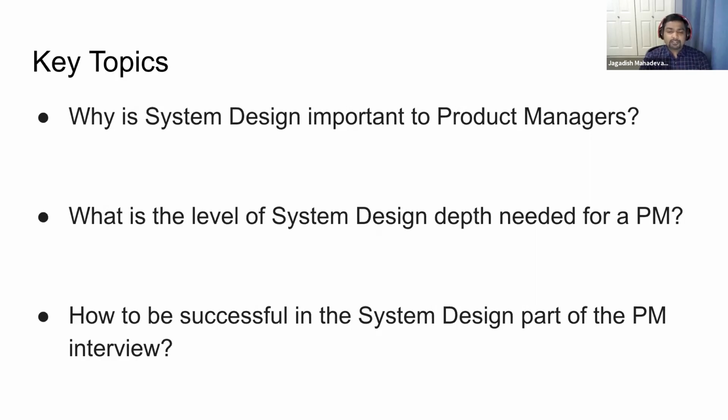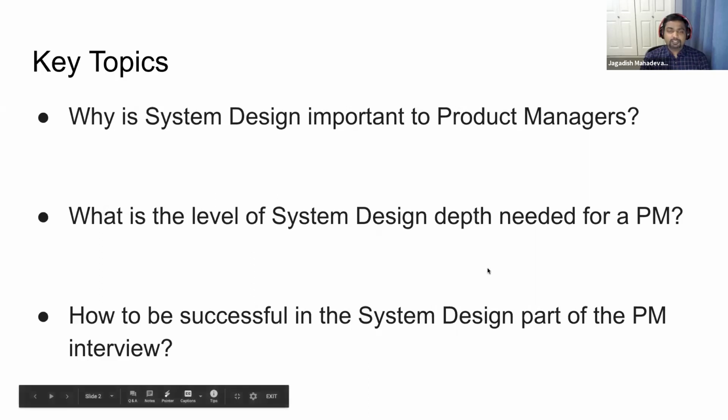And finally, we'll also talk about how to be successful in the system design part of product manager interviews. A lot of tech companies have system design interview rounds for product managers. And I just wanted to share my understanding of how to prepare for a system design interview and some of the things to keep in mind when preparing for those interviews.